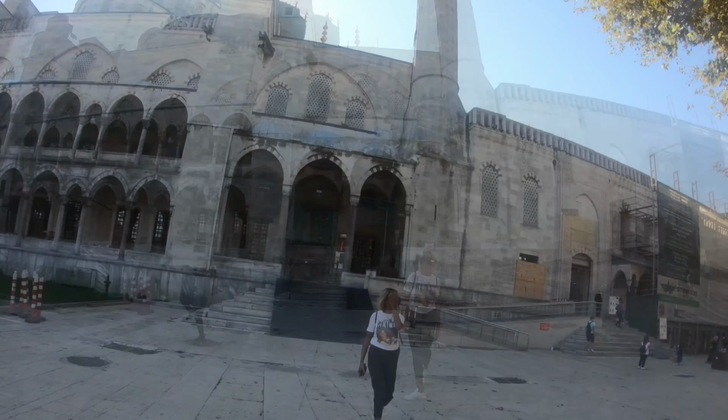Visiting the Blue Mosque, it was nice, I liked it, and now I'm going to Hagia Sophia, which is on the other side. So today I've got to do two things in one, or basically it's going to be like three in one. We're going to the Grand Bazaar soon.